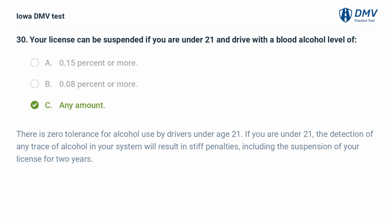If you are under 21, the detection of any trace of alcohol in your system will result in stiff penalties, including the suspension of your license for 2 years.